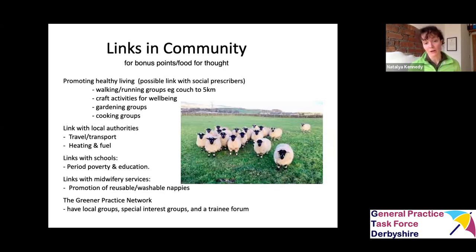And then a final plug for the Greener Practice Network, which I'll put the link to the website on the end. They have local groups, if you're interested in this kind of thing, that you can join. They've got special interest groups and a trainee forum as well. And they are growing year on year. When I first came across them a couple of years ago, they were reasonably small, based around two or three practices in Sheffield, and they've now expanded quite a lot.